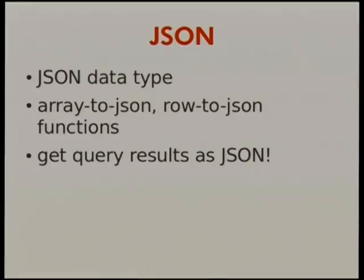Now, the other thing that people have been really excited about, that lots of people came up to me about when 9.2 was being released, saying, oh, I'm so glad you added that, is JSON support. How many people here program in JSON? Yeah, see? Not program in JSON, program with JSON as data. Nobody programs in JSON, at least I hope not.